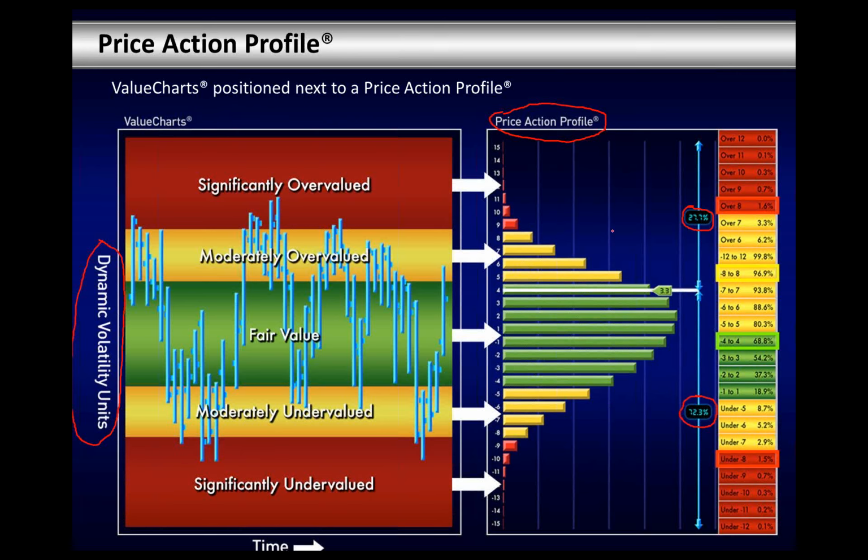Now, why does this matter to you as a trader or to me as a trader? Well, if a market is significantly overvalued, for example, and it only trades less than 1.6% of the time at or above that level, you may want to hold off on buying at that level because the odds are dramatically against you being profitable in the near future. Does that make sense? You don't want to buy at the very top of what recent market activity between buyers and sellers would suggest to be extremely overvalued. Same thing undervalued. In fact, you may even want to be a seller at those levels if you have other compelling reasons to sell.